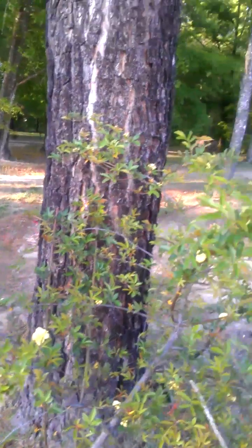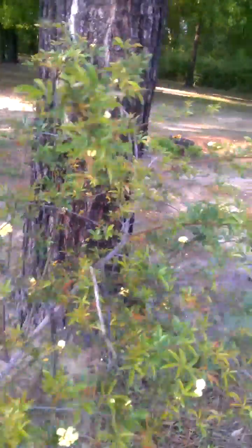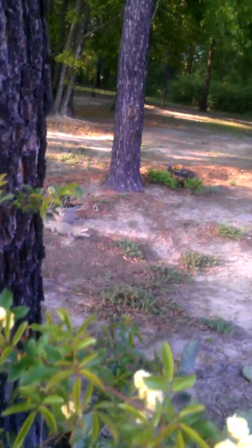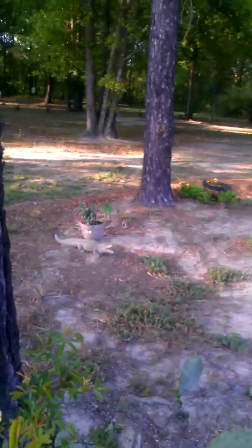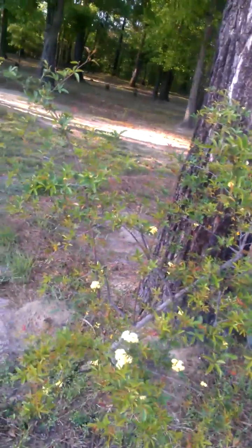This is Lady Banks' rose. It's part of the rose family. And it'll bloom, oh gosh, maybe just a few weeks, and then it'll stop. But it grows in these beautiful arched branches, and it has these almost butter-colored flowers on them. And they just have a real faint scent. But I love them. And it grows slowly.